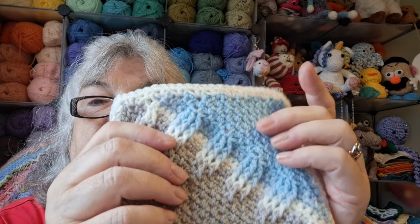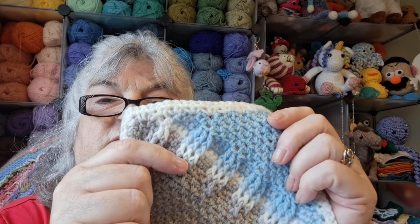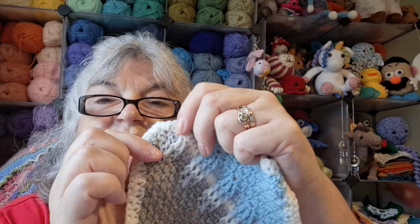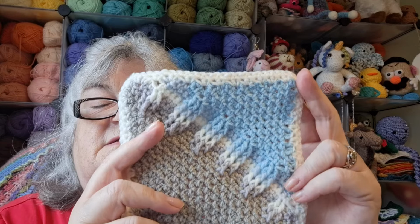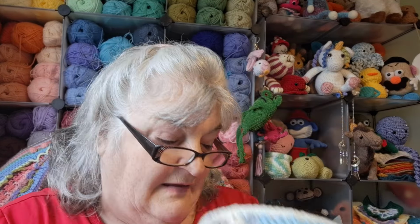So started here, and then this bit wasn't too bad. You have to just do front posts from the stitches down below. And once I'd gone past this little bit of where you start decreasing, once I got that in me head, I was all right. So that was the square number 49.